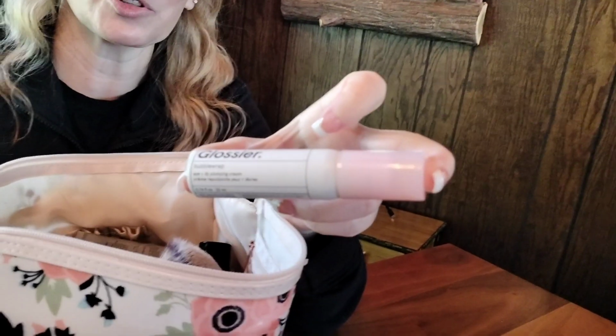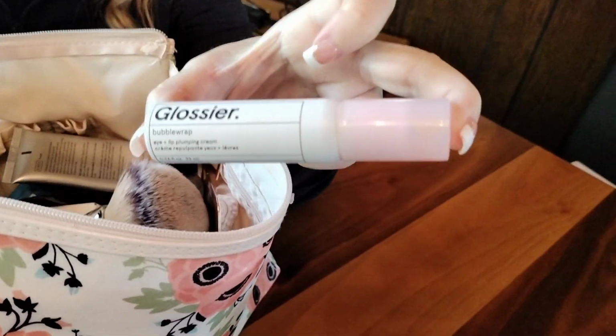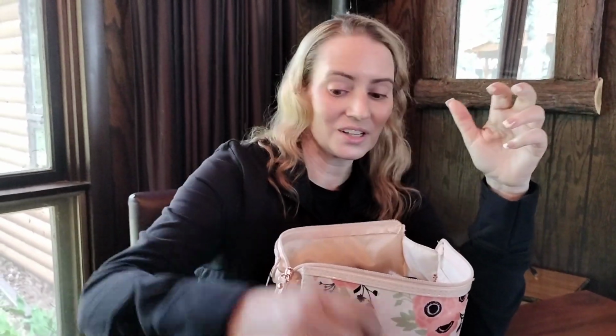This is the Glossier Bubblewrap. It's like an eye and lip balm. I'm just trying to finish this. I think they discontinued it, and I've got a little bit left. I just want to finish it without wasting it. So, got a little bit of that.